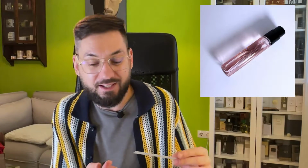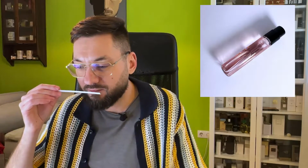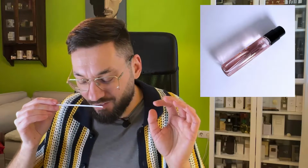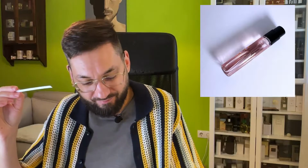Now let's smell the rose. Let's finally smell the rose and be done with these extraits. I will finally have known them all. Have an idea at least. Okay. This smells... Oh my goodness, how predictable, Guerlain. I wasn't expecting it, but it's still rather predictable.